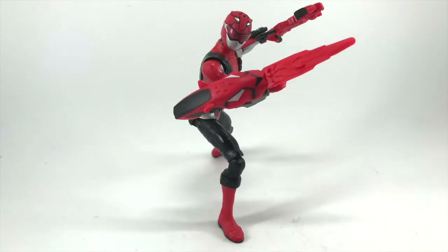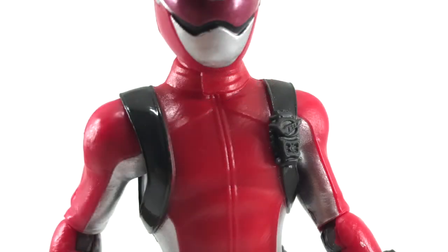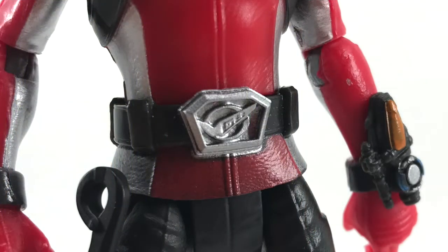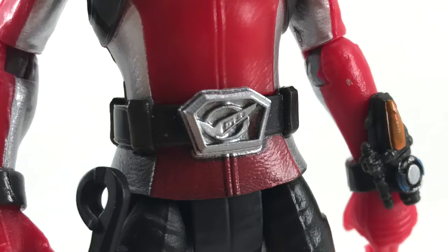Now let's check out his features. The Beast Morphers Red Ranger has straps on his shoulder with his nicely detailed mural aligner. His belt buckle is also well detailed to the point where you can see the GB on it. His left arm has his Beast X Morpher, and yes, it has a lot of detail on it. Below his belt, you can see part of his top hanging. This part is made from a softer plastic, and it doesn't hinder the figure's leg movement.